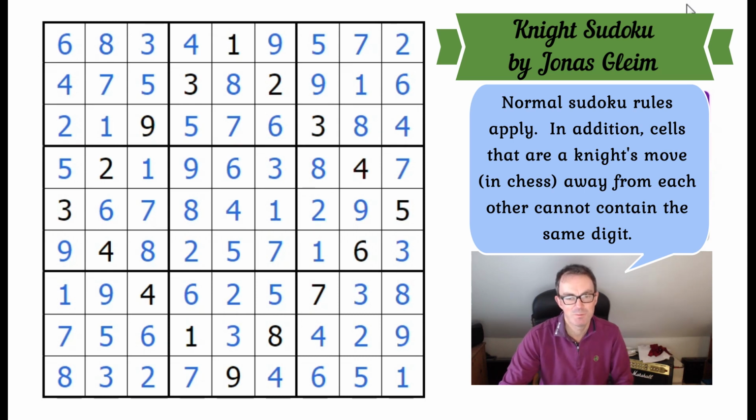What a beautiful puzzle. Jonas, thank you very, very much for letting us showcase that. I think that certainly showcased your setting skills. Absolute masterpiece.